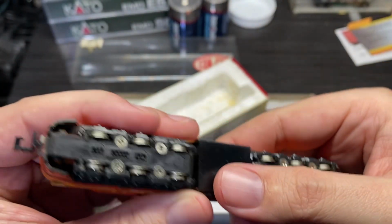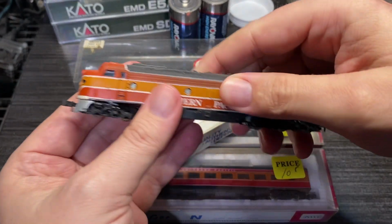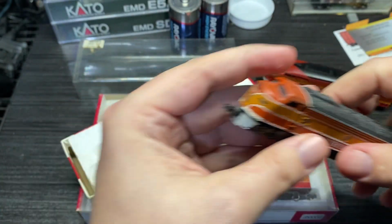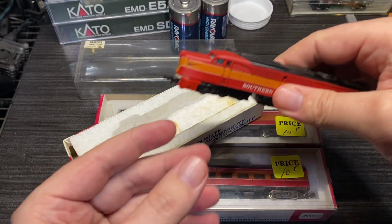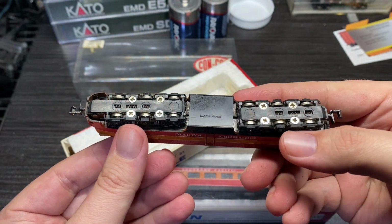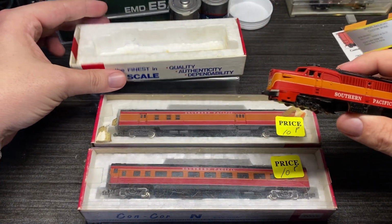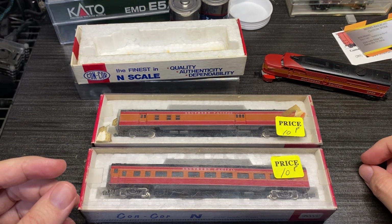So knowing what we know about Con-Cor stuff that was made in Japan, here's our old E8, is that the drive mechanism was made by Kato, and the body and the shell, who knows, probably Rivarossi like the E8s were, although I don't know, I haven't researched it yet. But this thing had a $20 sticker on it. It fell off, but yeah, 20 bucks. So I wasn't about to pass that up.